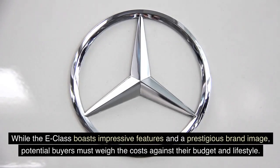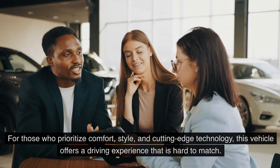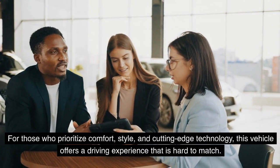While the E-Class boasts impressive features and a prestigious brand image, potential buyers must weigh the costs against their budget and lifestyle. However, it's important to note that the Mercedes-Benz E-Class delivers exceptional performance, advanced safety features, and a luxurious interior. For those who prioritize comfort, style, and cutting-edge technology, this vehicle offers a driving experience that is hard to match.